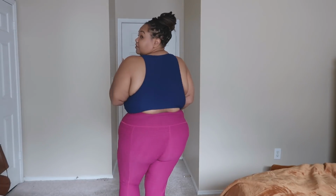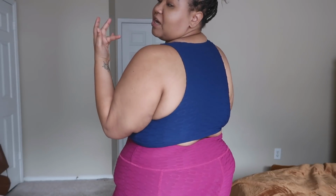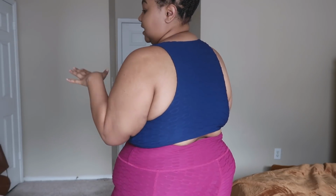I love the full coverage back. As much as I love a cute back, there's something to be said about a tried and true full coverage back that doesn't move around. I love that about Lola Gets. The pants are super cute. Everything I got is in a size 2.